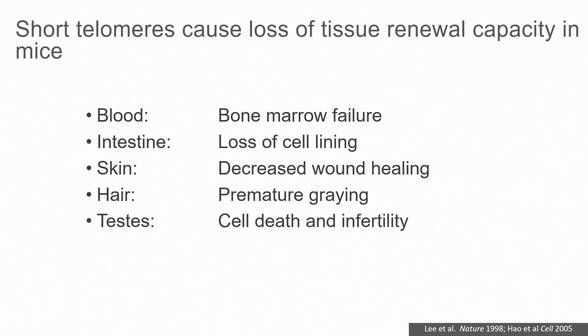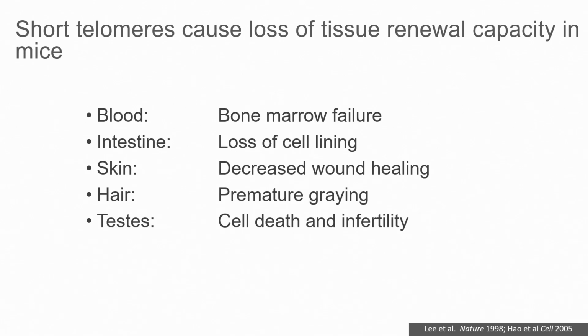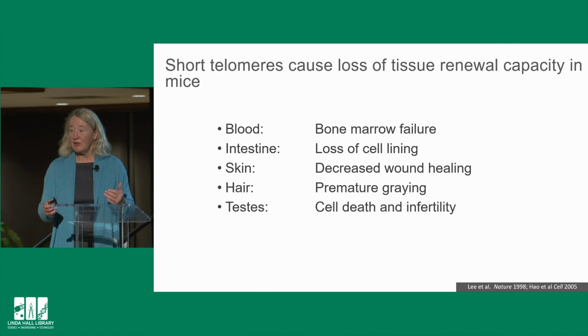So the short telomeres in these mice caused loss of tissue renewal capacity. So the normal cells that would renew your tissue could not be renewed. And so in the blood, we saw bone marrow failure. In the intestine, we saw loss of the cell lining. In the skin, decreased wound healing. In the hair, premature graying. And in the testes, cell death that led to infertility. So this was telling us what happens when the telomeres get to be too short.